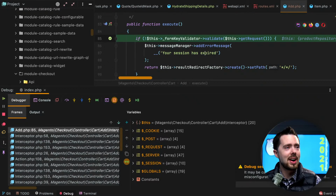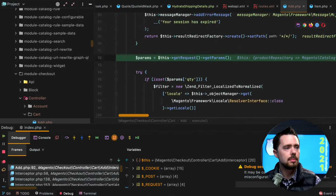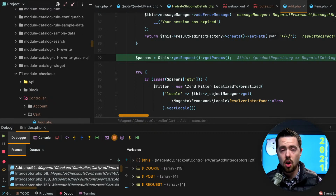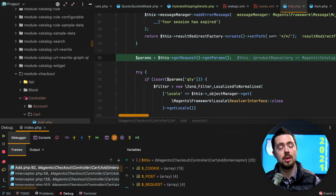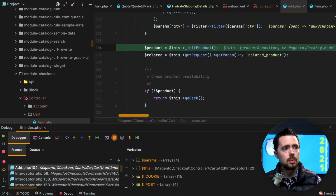There we go. All right, so we've triggered our add to cart. And again, just wanted to call out here, Xdebug is literally what I always use. As somebody else coined the term, debugging code without Xdebug is literally like trying to build a house without your hands. I'm sure it's possible, but boy, would it be difficult. All right, so we're going to step through this.